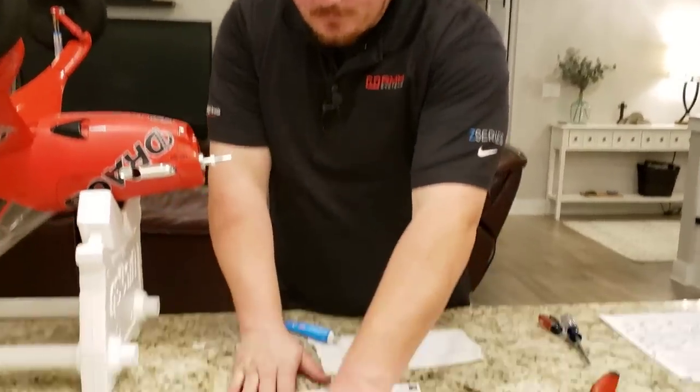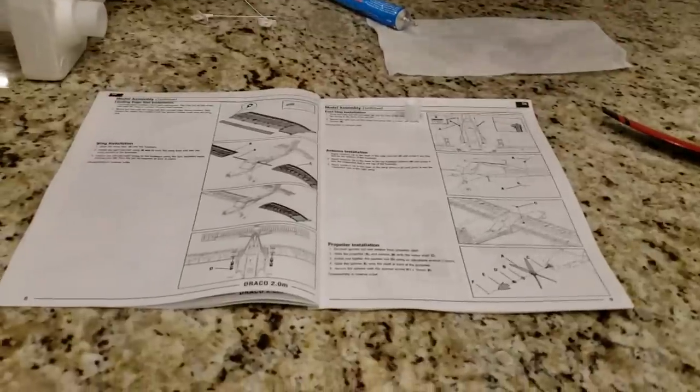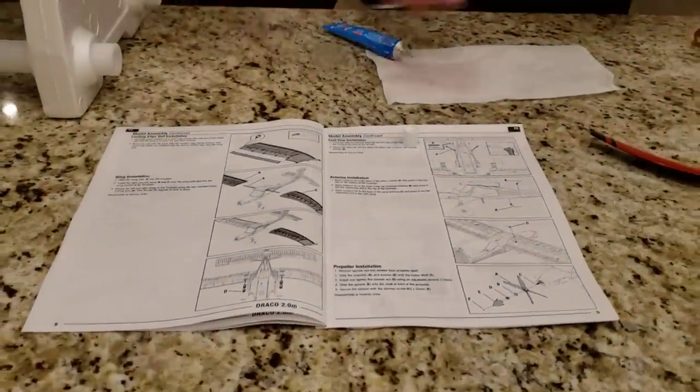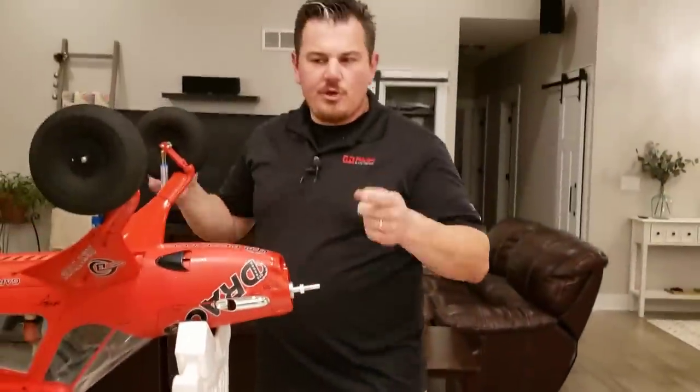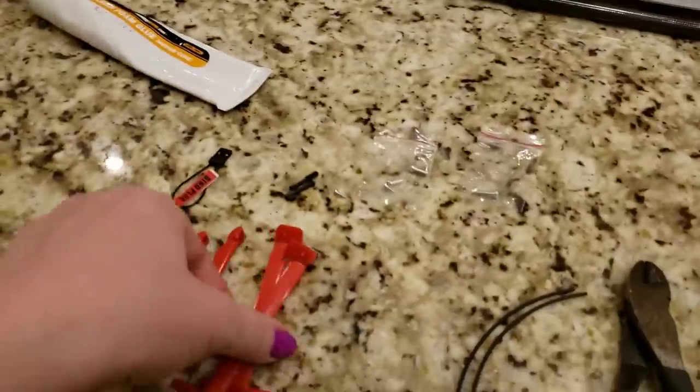Okay. The top ones go the other direction, so I think we're going to leave those off for now until we flip the plane over. And then there's two more steps. If you can grab the steps for me, camera crew. Yeah, thank you. Okay, so there's two steps.